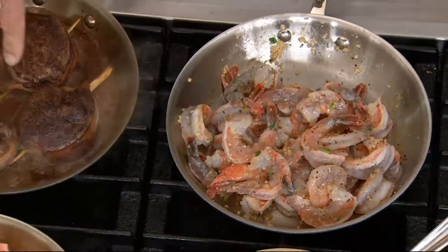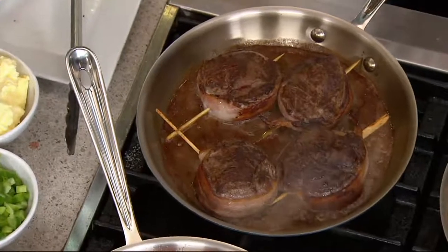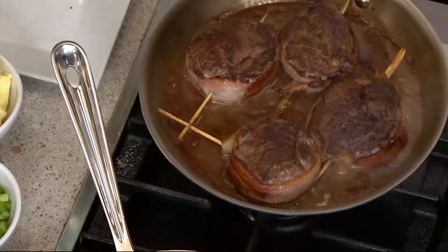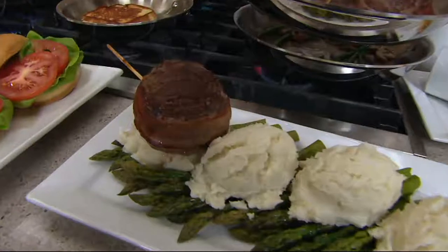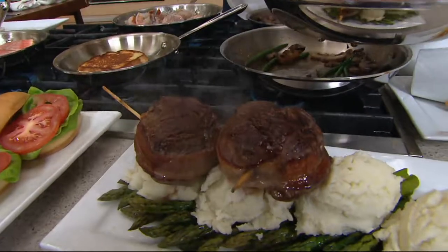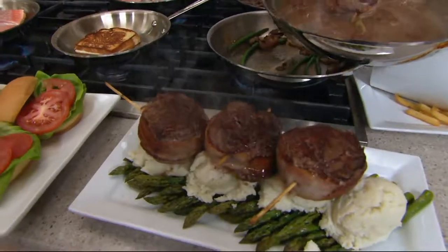Here's what I love. I just pulled this out of the oven. These are those steaks, okay? These steaks here, David, we seared them, we put a little bit of a pan sauce to release, and now I have a gorgeous filet wrapped in bacon. Take a look at this. Oh, but wait, we're going to plate them over mounds of mashed potatoes and asparagus. Look at this, David. That's my kind of meal right there.